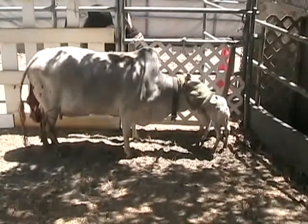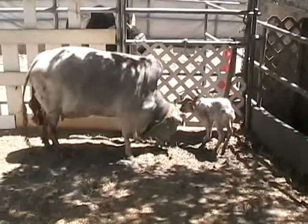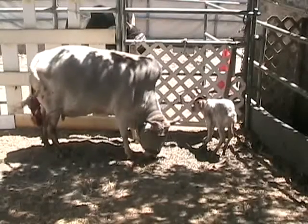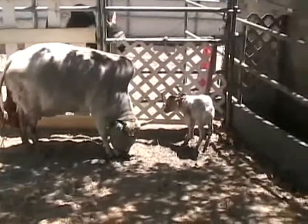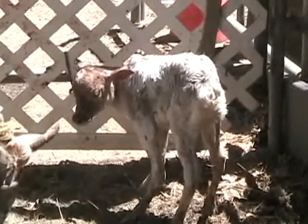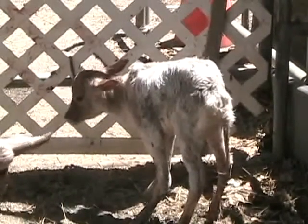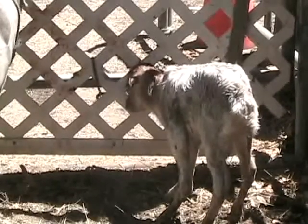Bos indicus, humped cattle. But tiny for hundreds of years. Baby has a hump. Oh, and the baby has a tiny hump. Yes. Sure. See that tiny hump behind the ears.